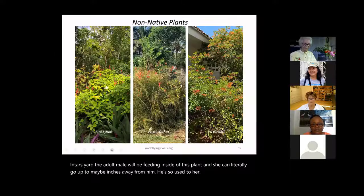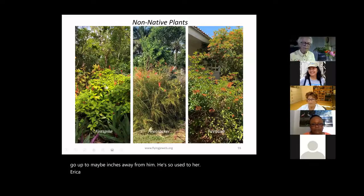Erica? So Scott discussed the native plants that hummingbirds will find in the field, and Tara had a lot of interesting fruit trees that are important for the hummingbirds as well.